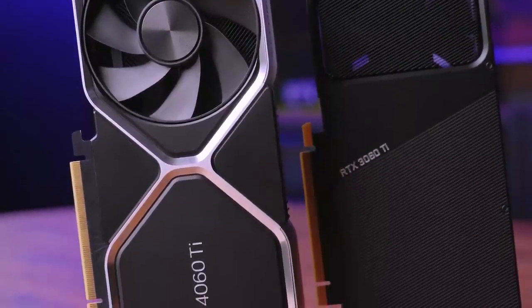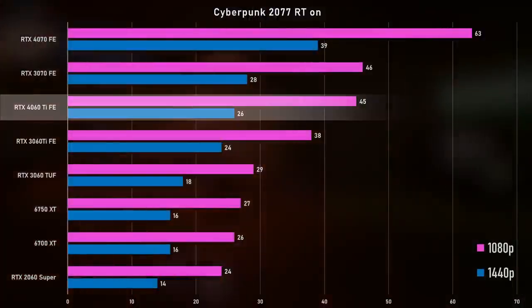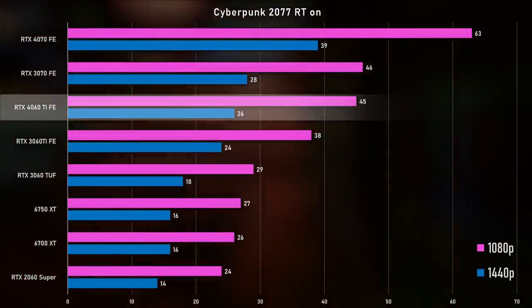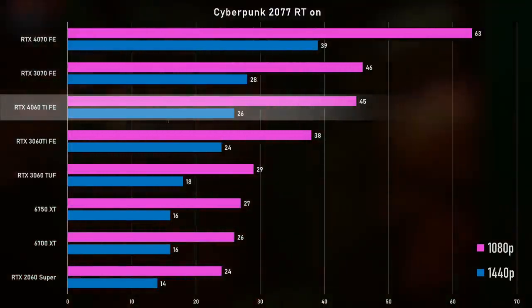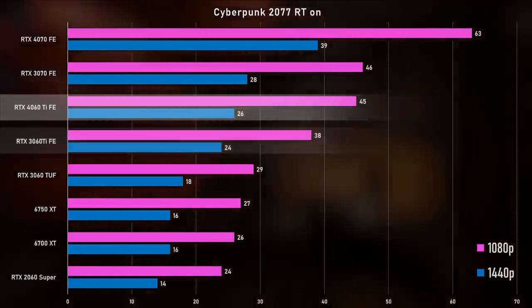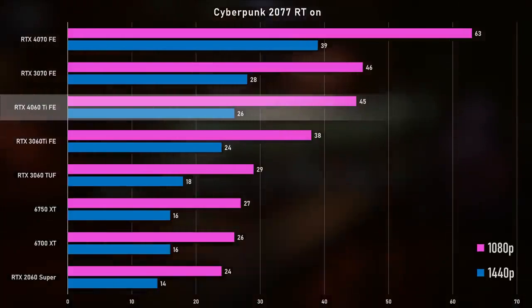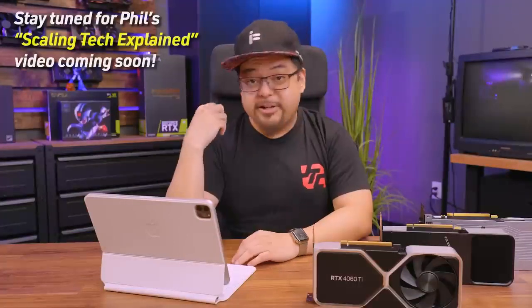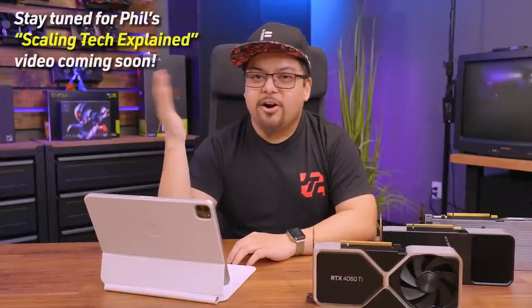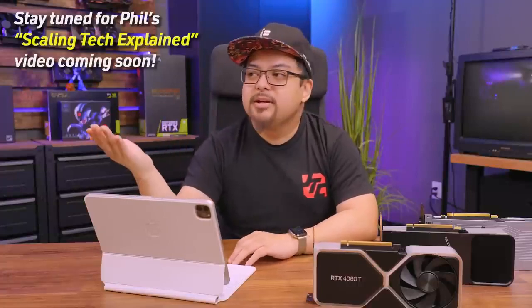Moving on to ray tracing, which is gonna be interesting. The first title, of course, is gonna be Cyberpunk 2077. Now we're running the RT Ultra preset at 1080p, and it was 18% of a performance improvement above the 3060 Ti. That's pretty huge. And not to mention, these are native benchmarks. Of course, we are not running any scaler tech, so no FSR, no DLSS, especially not any frame generation or anything. Although you do get those features with the 4060 Ti, which is gonna be a good selling point.